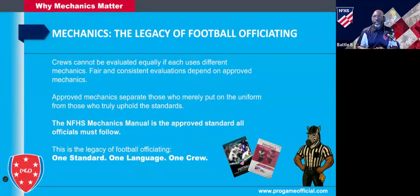And again, I'm not looking for cosplay officials. I'm looking for those who understand what their mechanics are and operate in those mechanics. The NFHS Mechanics Manual is the approved standard all officials must follow. All right? This is the standard. This is the gold standard that we're looking for from all our officials. The NFHS Mechanics Manual is the approved standard for officials.